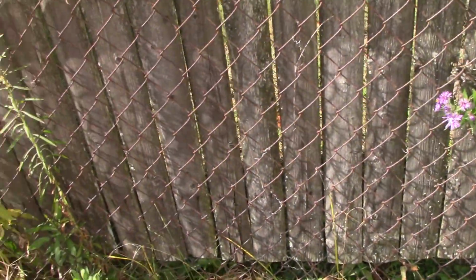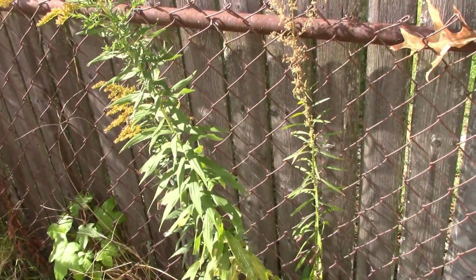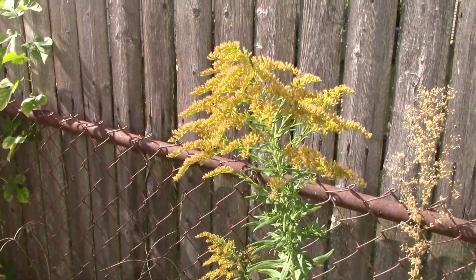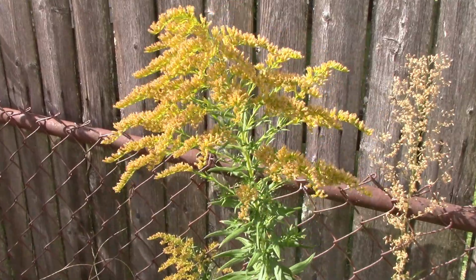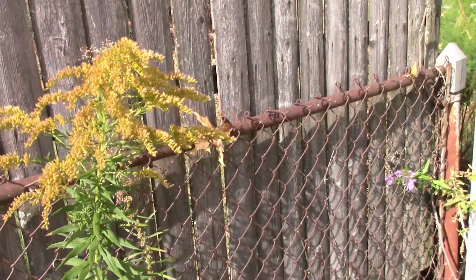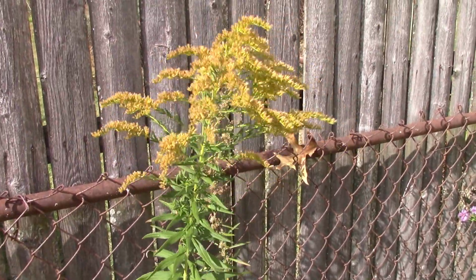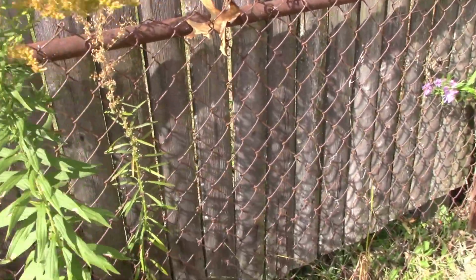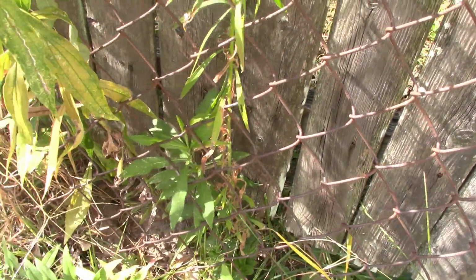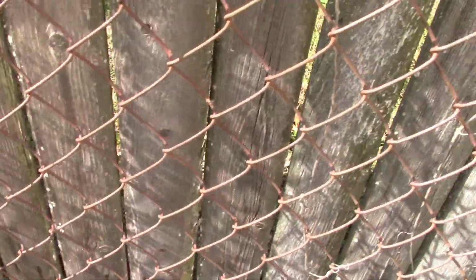But what I found here, and I was going to dig this out because if he saw it here, he would probably spray it with Roundup. But I found another Goldenrod, but not one that I have. I have two other kinds, and I don't know what the names of them are. But I found this other Goldenrod. So I was going to dig it up and put it in my yard, but then look down here, and it's actually coming out between his two fences, so I can't get to it.